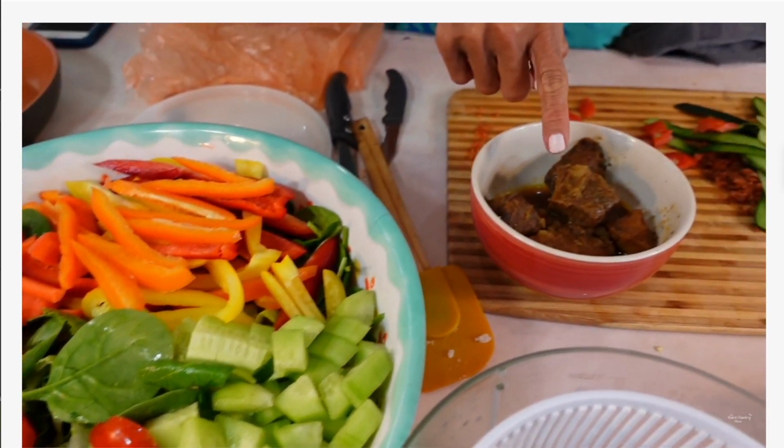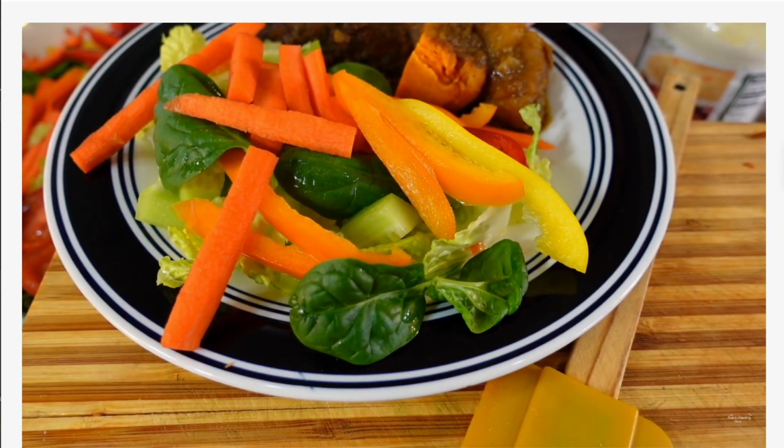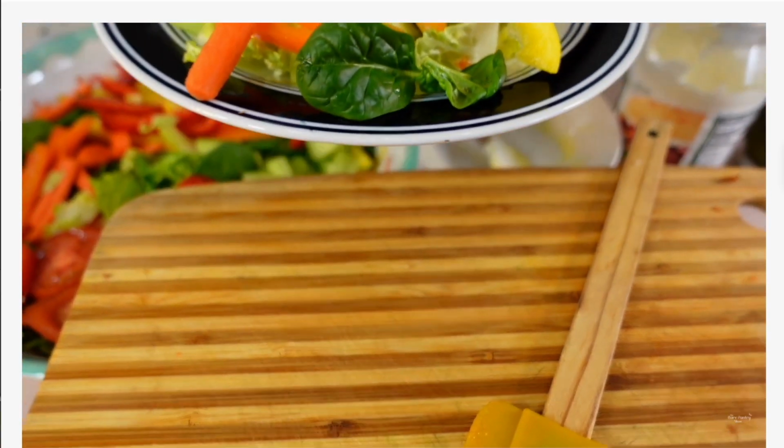Anyways, the vegetables, make sure that the plate is at least 9 inches wide or less, and make sure that half of that plate is filled with non-starchy vegetables, okay?